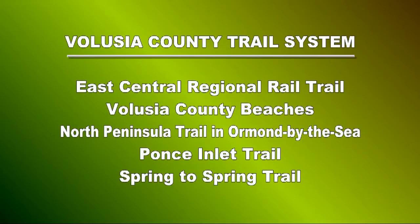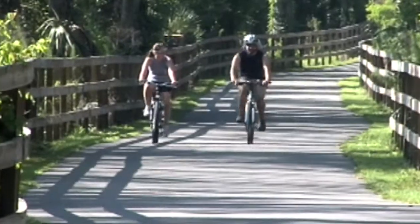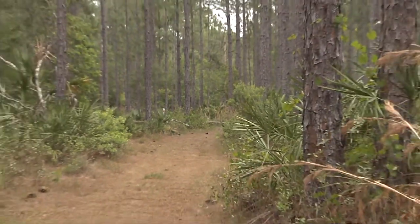Volusia County's trail system also includes the 6-mile North Peninsula Trail in Ormond by the Sea, the 3.5-mile Ponce Inlet Trail, and 5 segments of the popular Spring to Spring Trail, which when complete will stretch 26 miles from Green Springs Park to De Leon Springs Park. So lace up your sneakers, pump up your tires, or saddle up your horse. Whatever type of trail you're looking for, you'll find it in Volusia County.